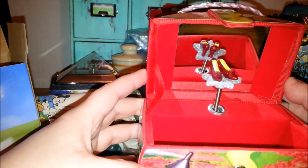This one I thought was pretty neat. It had the ruby slippers and everything. I didn't get a chance to look it up because I was at this estate sale, but for $1 I just grabbed it and I knew someone would buy it for more than $1.